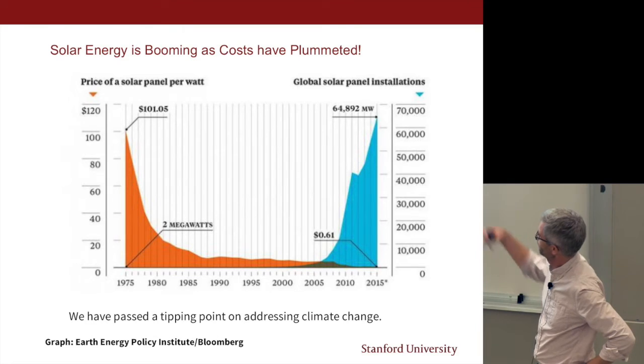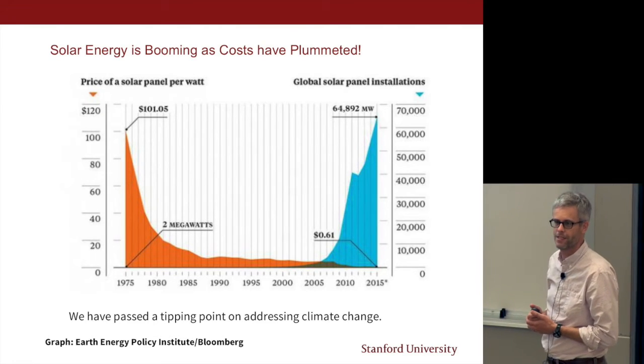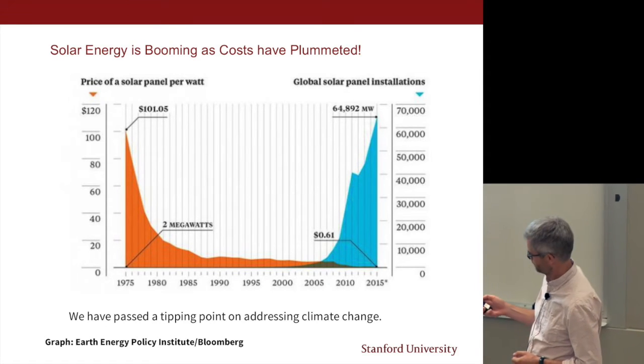And I probably don't need to say it this week, but I think we're at a tipping point. People are taking climate change very seriously now all across the board, which is good for the solar industry.